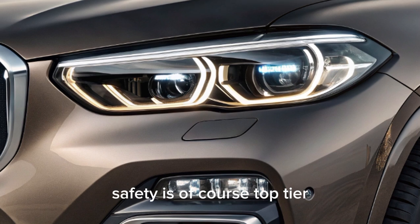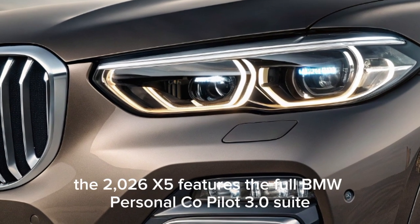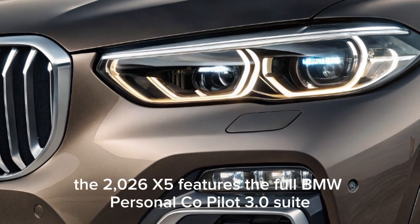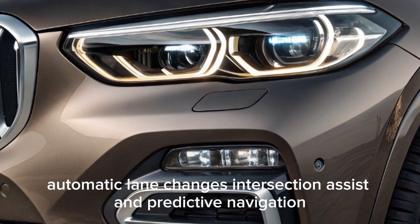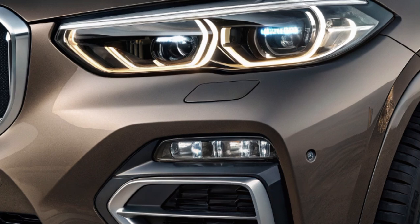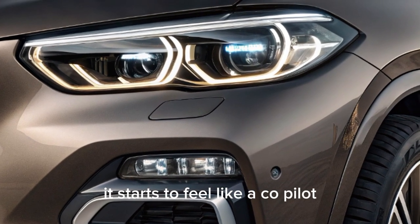Safety is, of course, top tier. The 2026 X5 features the full BMW Personal Co-Pilot 3.0 suite, adaptive cruise, lane centering, automatic lane changes, intersection assist, and predictive navigation. It doesn't just keep you safe, it starts to feel like a co-pilot.